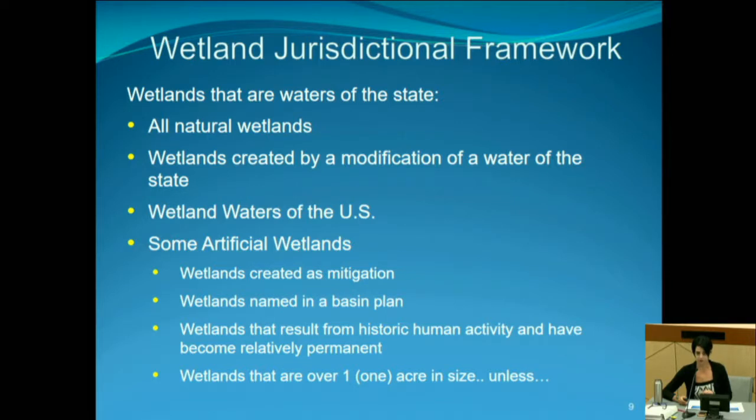Wetlands that are artificial, but they are designated in a regional water quality control board basin plan or a water quality control plan. And then also wetlands that persist as a result of some human activity and have become a relatively permanent part of the landscape. This is important. This particular one is important because of how modified the landscape in California has become. This may include an abandoned parking lot that has developed wetland features and functions that support beneficial uses.